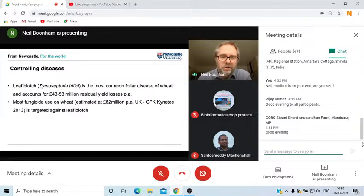Leaf blotch caused by the fungal pathogen Zymoseptoria tritici is the most common foliar disease of wheat in the UK, and accounts for about £53 million worth of residual losses. That is losses after the application of fungicides. Most of the fungicides that we use on wheat are targeted against leaf blotch, although we do use fungicides to control other pathogens too, things like mildew and rust diseases in particular, which is estimated to cost about 80 or so million pounds a year.